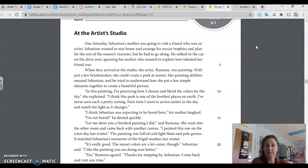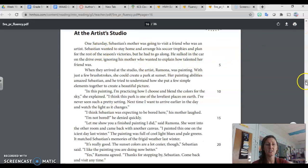So whenever I get finished reading, take time to go ahead and read through the same selection and check your words, see how you're saying them, and see if you can't spot some of those different word endings like we've talked about earlier. So, At the Artist Studio.